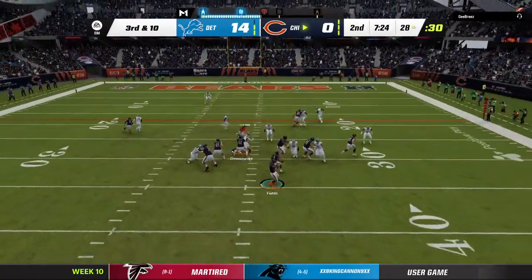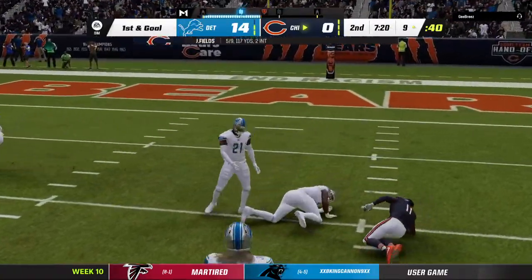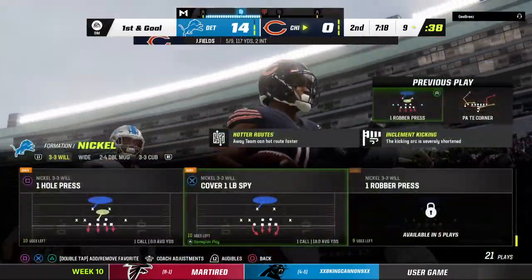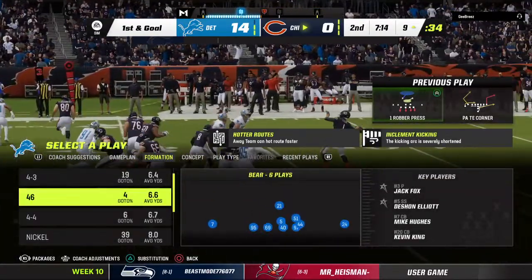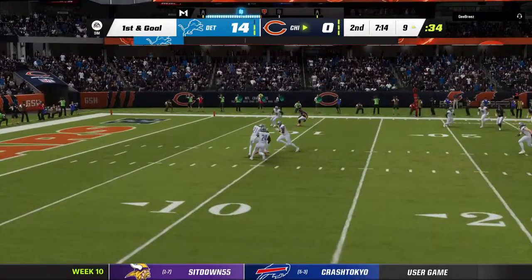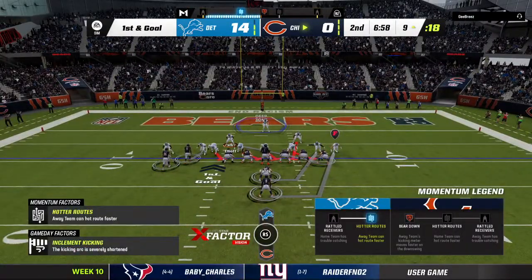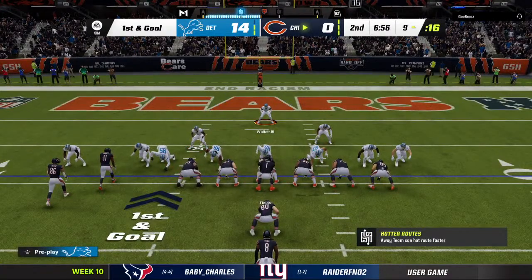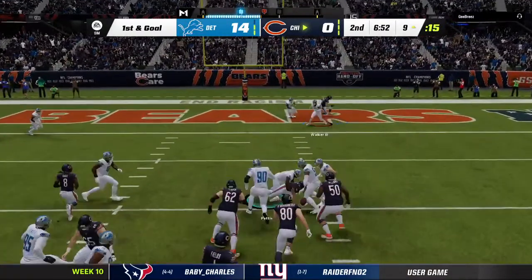A play fake, now Fields to throw. And this will be caught by Mooney. And he gets it inside the 10 to the 9. They're able to convert on 3rd down, and that sets up a 1st and goal. And this is an offense in need of getting a few good things to happen. Here's one right here. They've had their share of struggles in key moments, but that's a nice throw and nice work after the throw. And they're set up now with a 1st and goal.